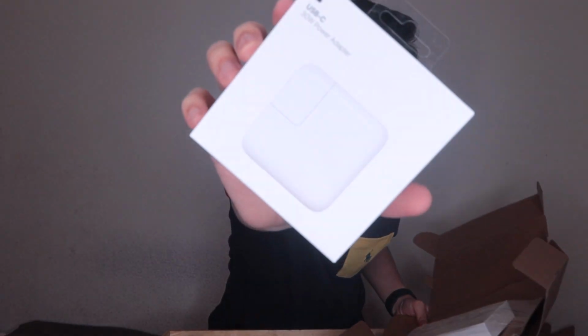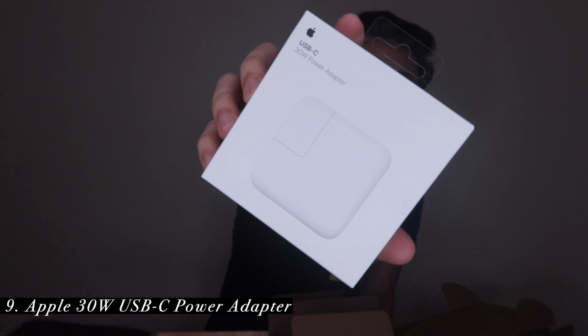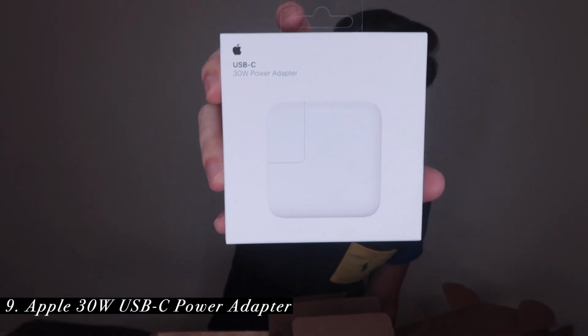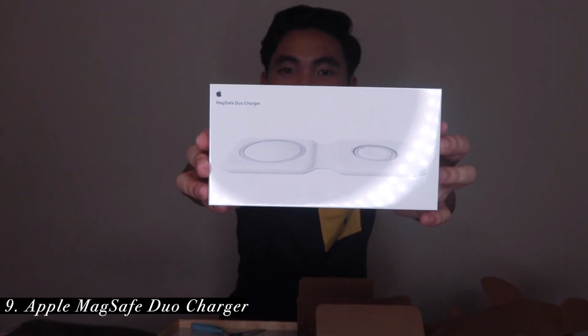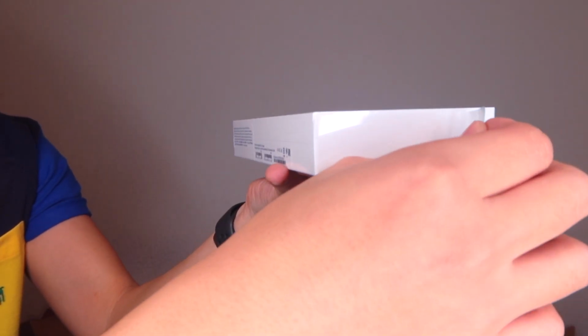This is the Apple 30 watt power adapter. I have been rocking the 7 for the longest time and I still don't have my own USB-C power adapter. I know everyone will say, but Matt, this 20 watt power adapter works. Why get the 30? And it's because I also bought the Apple MagSafe Duo charger. I guess this will forever live in my nightstand. Let's just pull the pull tab.